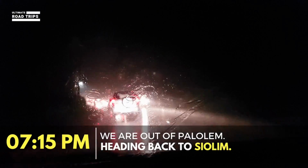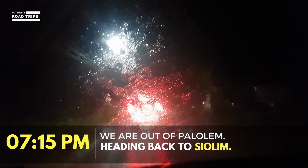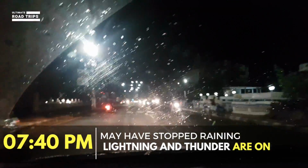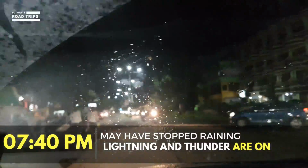Now that we were done with the most important part of the day, which was ice cream time, we were headed back to Siolim. I've heard of November rains, but it was pouring like crazy in October. We had to be really careful while driving back. This time it was me and Atul who did most of the driving, while Mukul had made a little bed for himself at the back of the car.